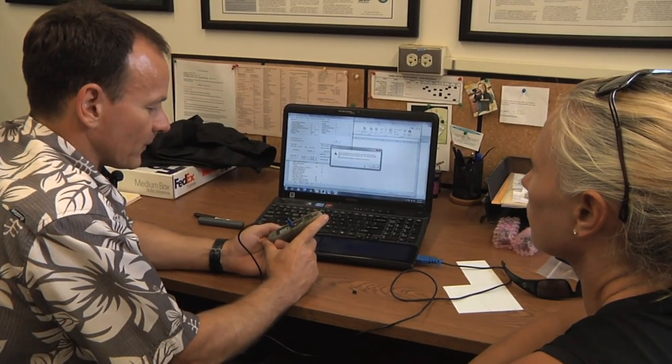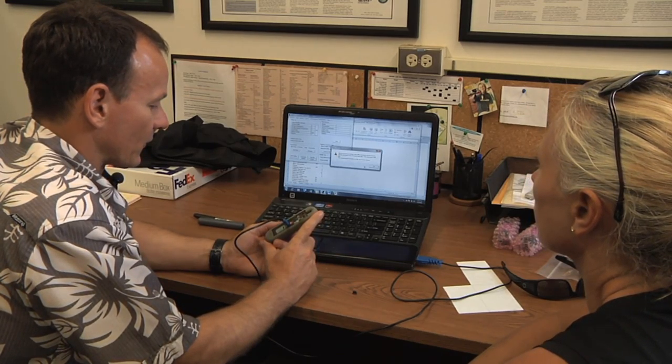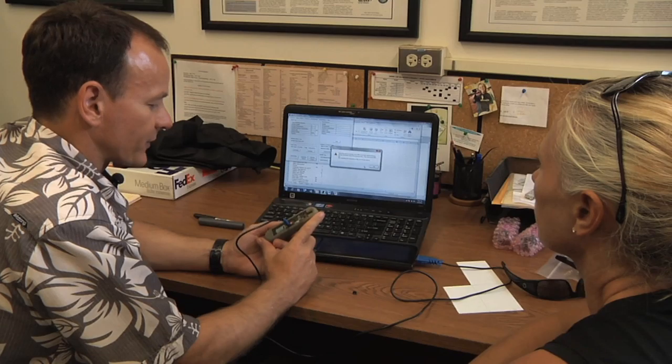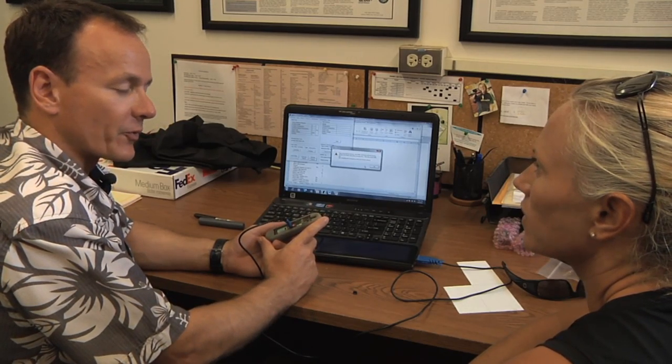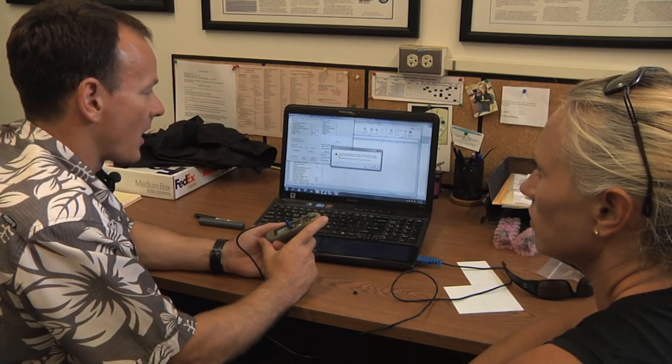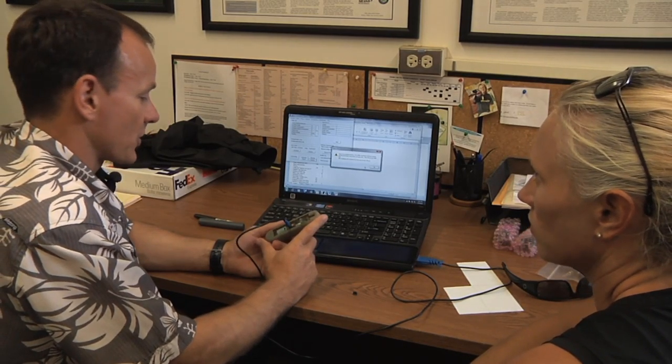So I'm now programming this tag so that the various sensors it has on board will collect information at 1 second intervals to provide a very, very high resolution picture of the environment inside the shark's stomach.